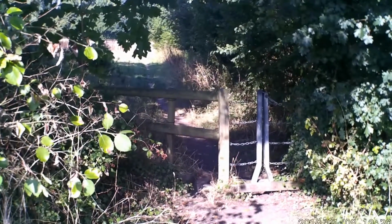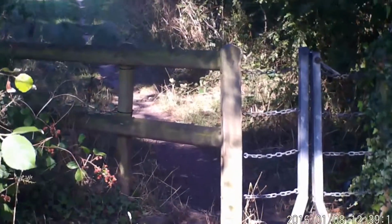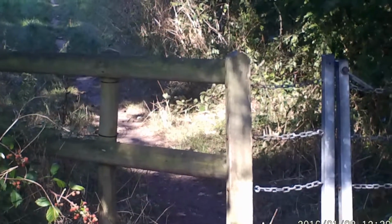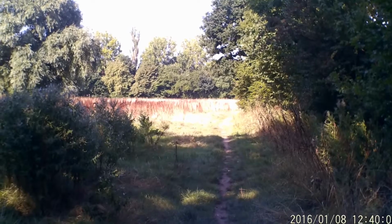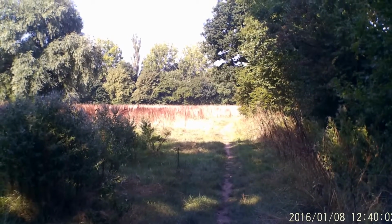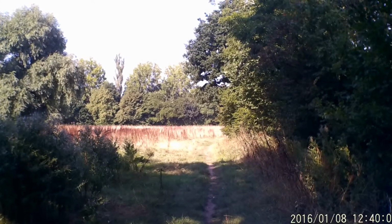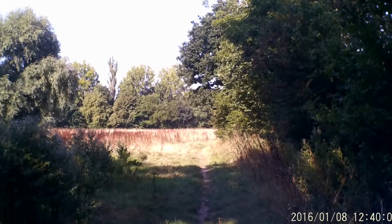Go through the gate and continue along the hedgerow in the field on the other side. By the way, Binfield gets its name from the Old English beonet and feld, meaning land where the bent grass grows, which is still quite a lot around.